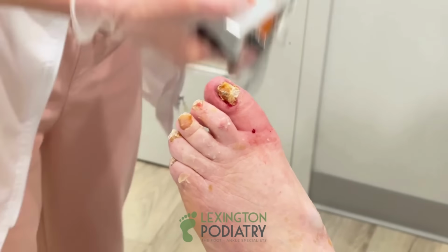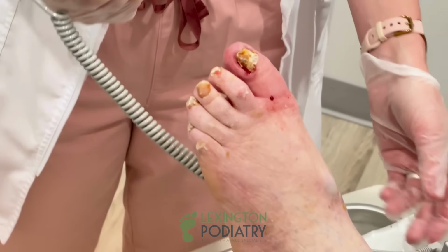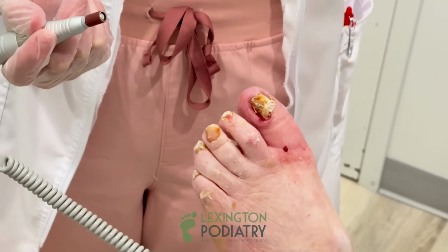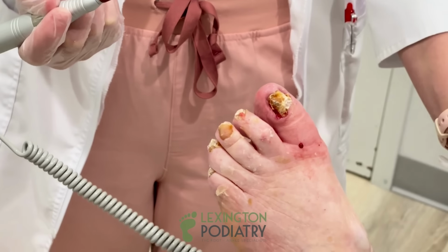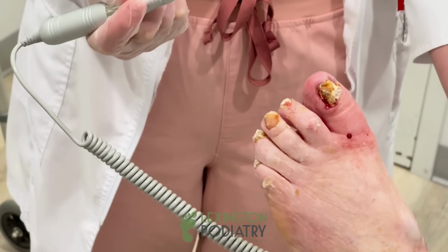Okay. Sorry, ladies, I made a mess. What is going on, guys? It's got batteries. It has to be charged. Just plug it in. Okay, take 3.